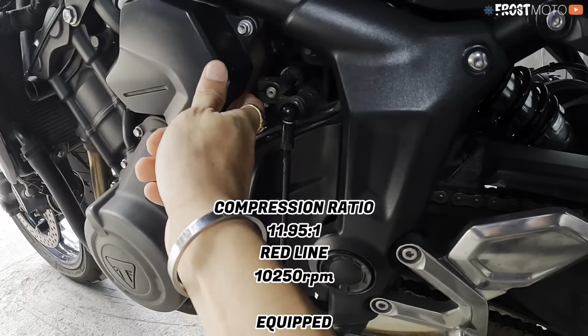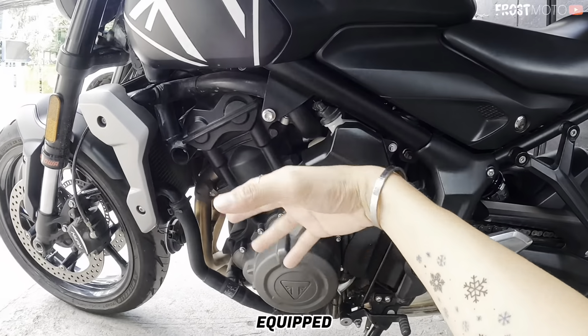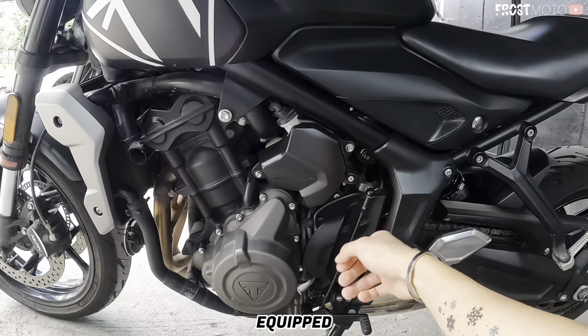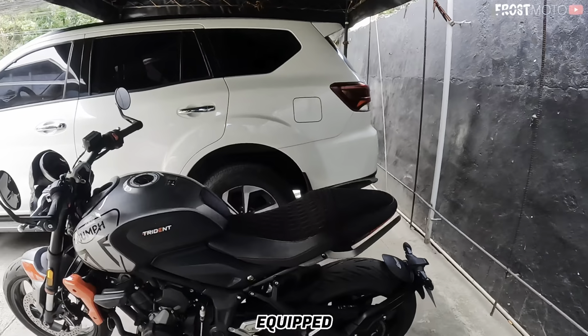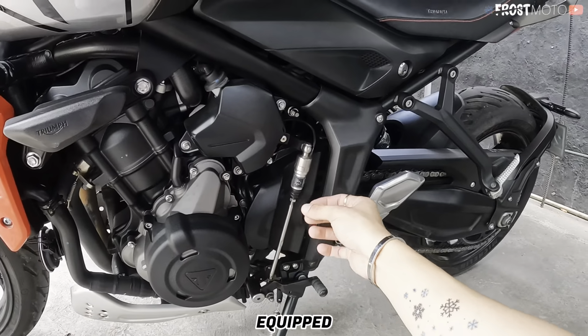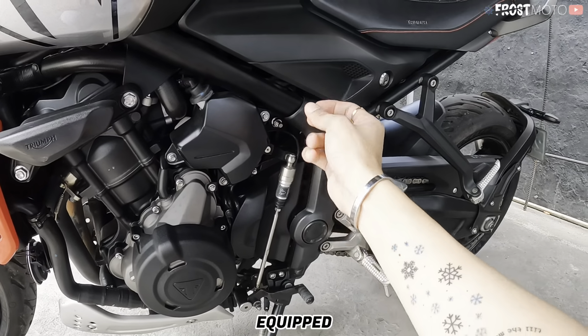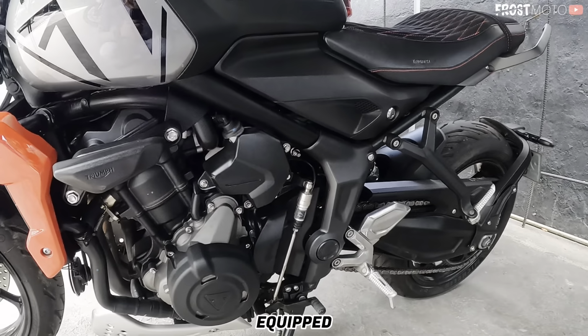So here is the coolant. These are the ordinary shifter. Like I said, quick shifter is optional, but for this one, the owner has upgraded his Trident. So this is a quick shifter. You're going to add 24,000 for the quick shifter. Okay, now let us go for the other parts.